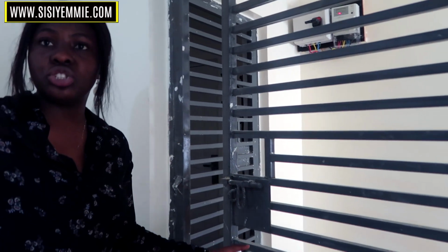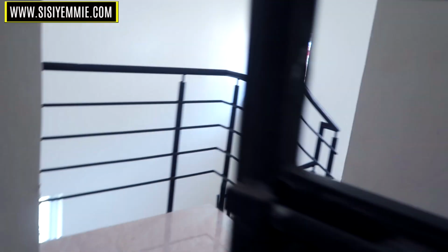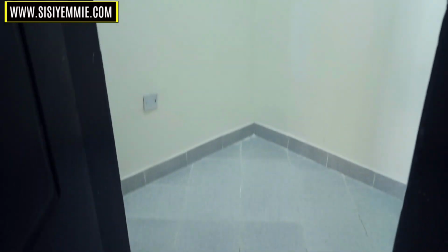Okay, shut that door. The person can go in this way, come out this way. Oh, that's really nice. Okay, so there's the back staircase. Yeah, that's the meter. Okay. We use a card, so you top up. This is the kitchen pantry.